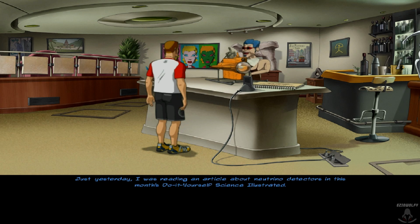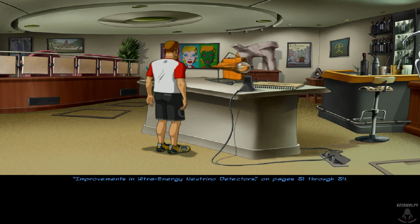Just yesterday, I was reading an article about neutrino detectors in this month's Do-It-Yourself Science Illustrated. You have to fill a glass tank with fresh water, put photomultipliers in place, and... wait, I better look it up. Improvements in ultra-energy neutrino detectors on pages 31 through 34. Let's see, 28, 29, 30... Dang! The pages where the article should be are missing.